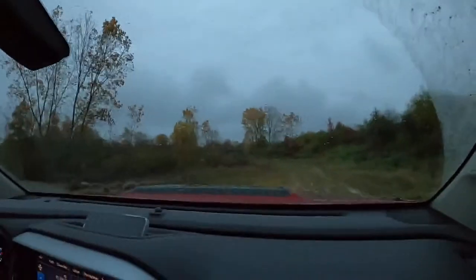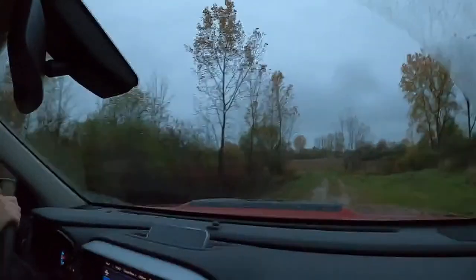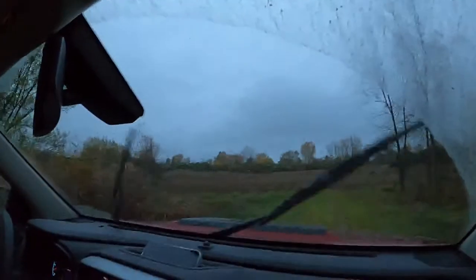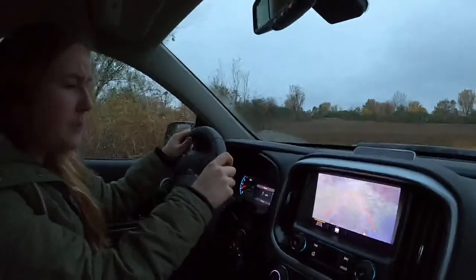Just go kind of slow because we haven't gone this way yet. Maybe I shouldn't. Might need to do some interesting backing around or something. Oh yeah, it's just a field. It's not anything cool. That's the cool Colorado ZR2. You can just sort of adventure. You've got the ground clearance, you've got the suspension.